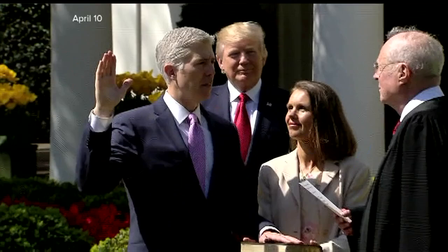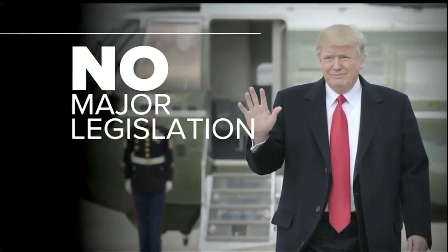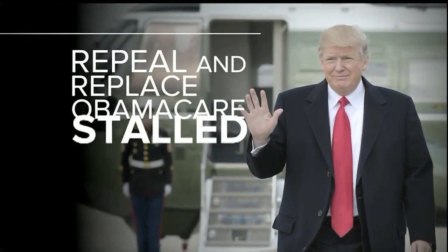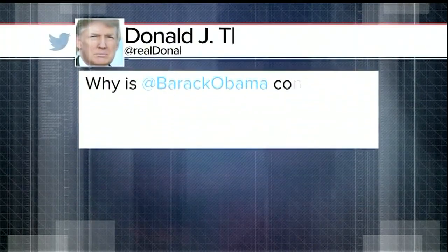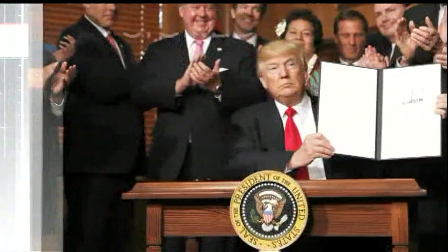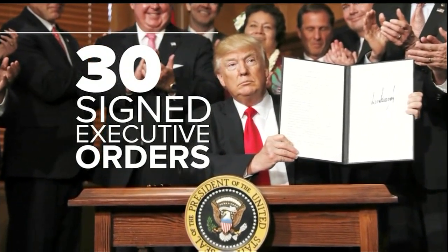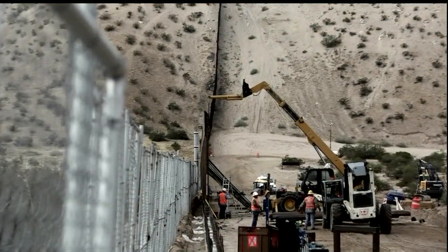What has Mr. Trump done in 100 days? Perhaps his biggest accomplishment, Neil Gorsuch, the newest Supreme Court justice. The president has signed more than 24 bills into law, but no major legislation. His pledge to repeal and replace Obamacare stalled in Congress. And the man who called President Obama's use of executive orders major power grabs of authority signed 30 himself, more than any modern-era president in their first 100 days. With his border wall nowhere in sight, Democrats give him a failing grade. "In terms of helping the middle class, F. A lot of talk, no real action."